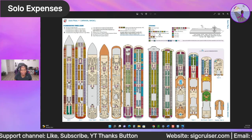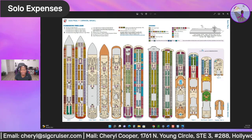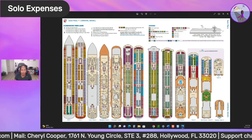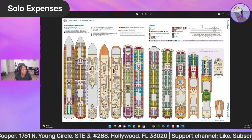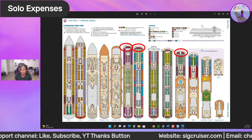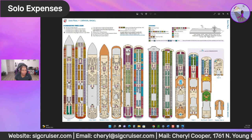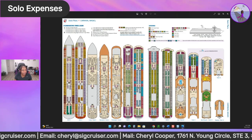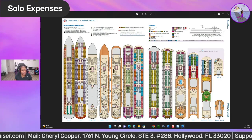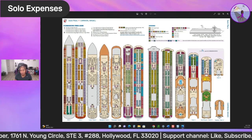Now you're going to find this in the interior section when you're booking your cabins, and they have the different cabin categories. Now these cabins are in the very front of the ship. They're a little bit pricier than the 1A or the porthole cabins. And the benefit of these cabins as well is that they're on different decks, like this is deck 6, deck 7, deck 9, and deck 10. And of course this is on the Carnival Magic.